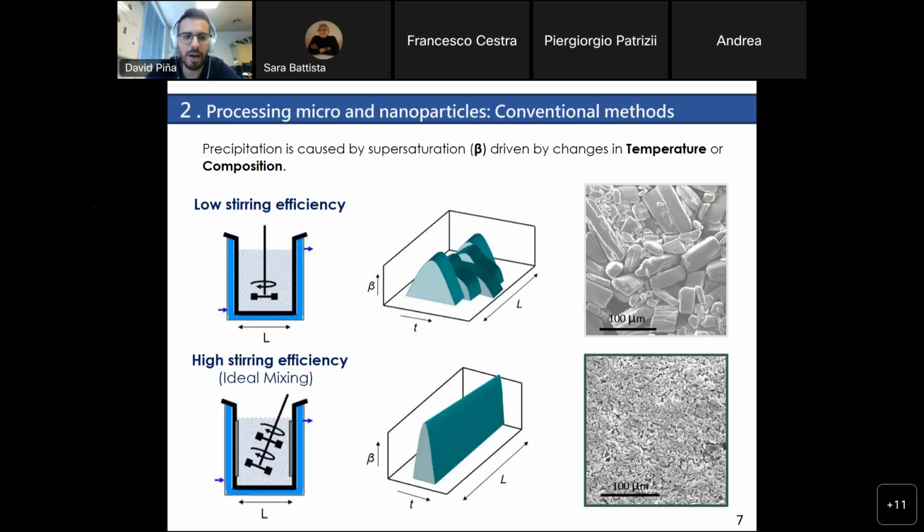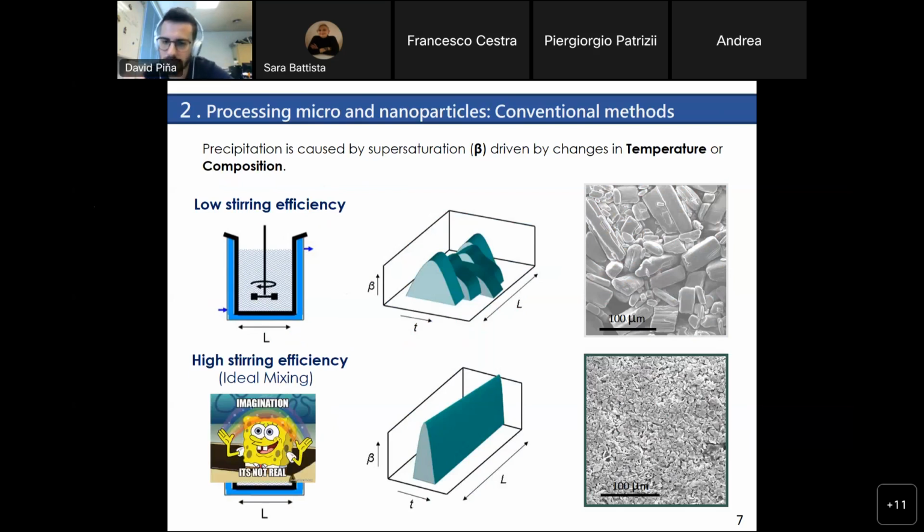Ideally, we will have an ideal mixing. This is something that is taught in chemical engineering, but ideal mixing is really not a reality. So we can get as close as we can, but we're not going to have an evenly distributed pressure, temperature, composition in all the space of our volume. And as I told, as the volume is larger and larger, this is more of a problem. So what can we do?